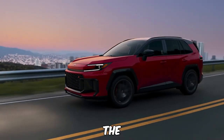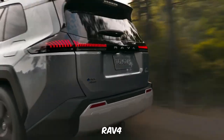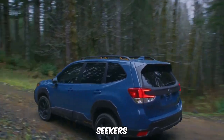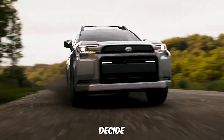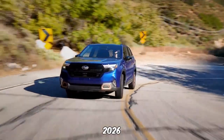Today we're breaking down the 2026 Subaru Forester against the 2026 Toyota RAV4, two top picks in the compact SUV world that families and adventure seekers love. I'll go through everything from engines to interiors so you can decide which one fits your drive. Stick around because these updates for 2026 change the game.